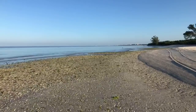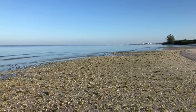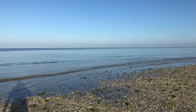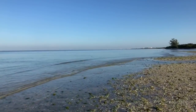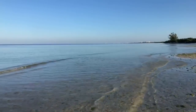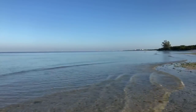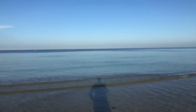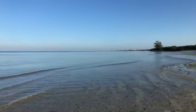Let me get out here. Where I'm standing is normally underwater, even during low tide. We're at an extreme low tide right now. There might be some dolphins heading our way here. There was one going north, and I think there might have been one coming south there. Let's see what happens. Darn it. We are really far out too. Normally we're not this far out into the water.